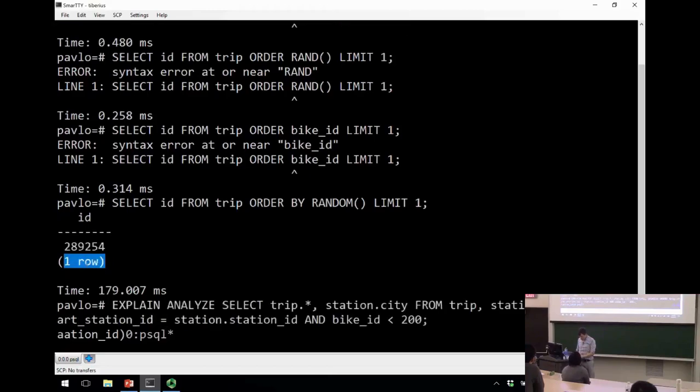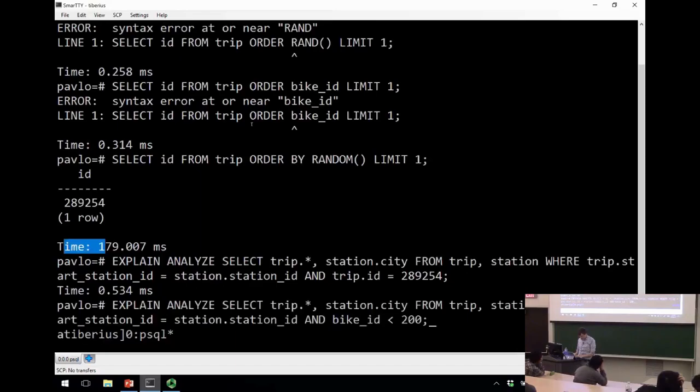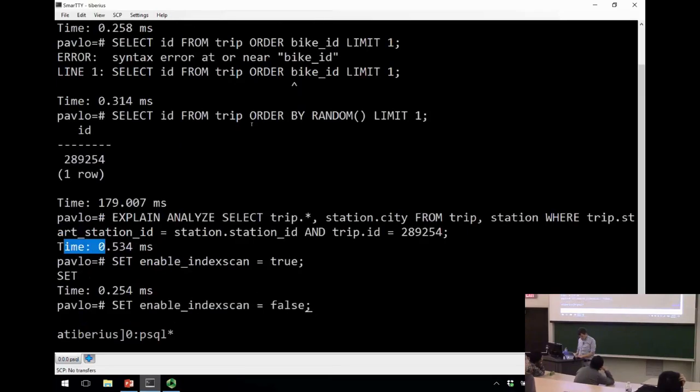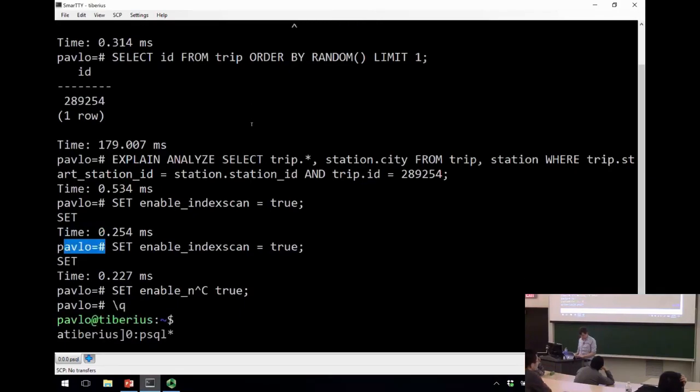All right, so let's go back to our join. And now what we'll do is instead of saying bike ID less than 200, we'll say trip.id equals that. Actually, let's kill this. Let's go back and re-enable the index scan and everything that I turned off before. So we go true here, true to this. Oh, sorry, thank you. Actually, let's make it easier. Done.